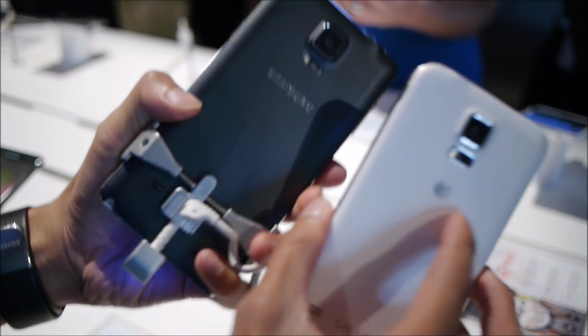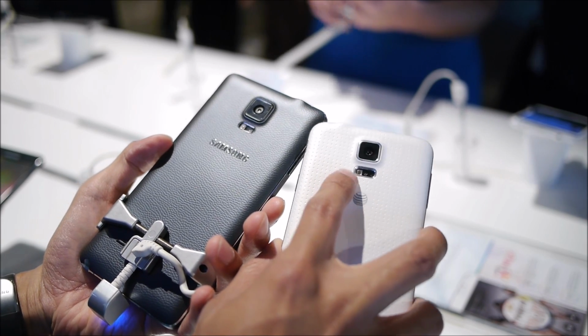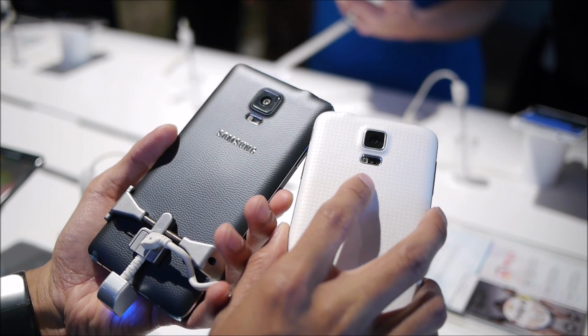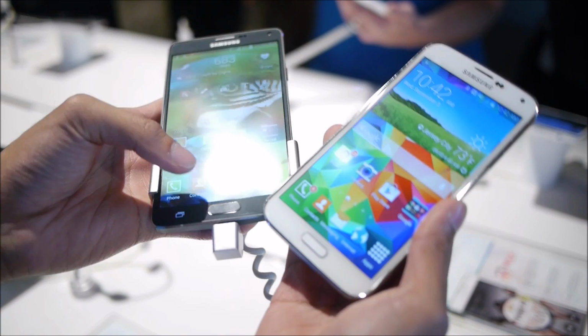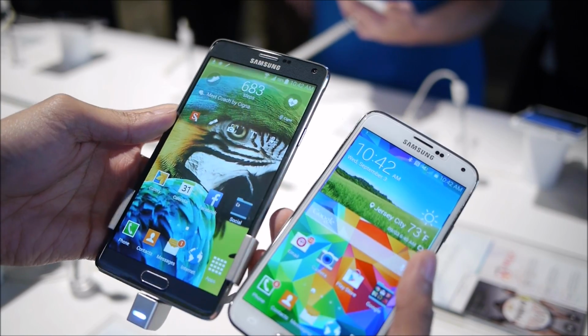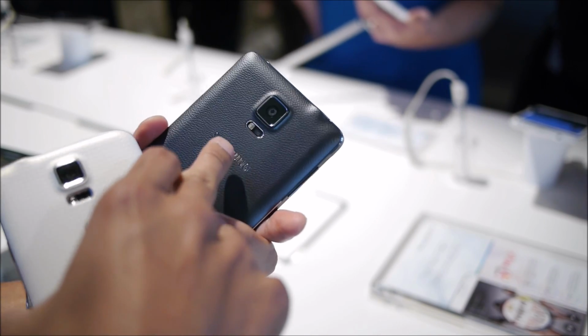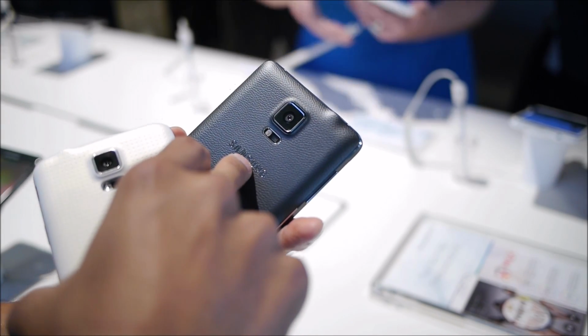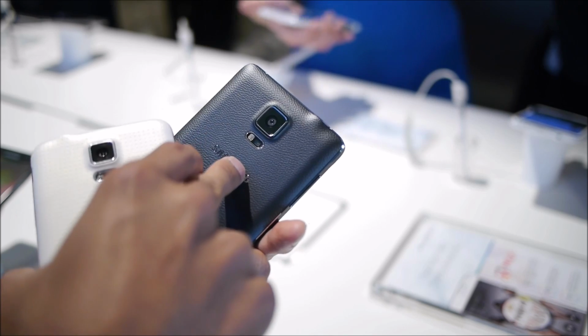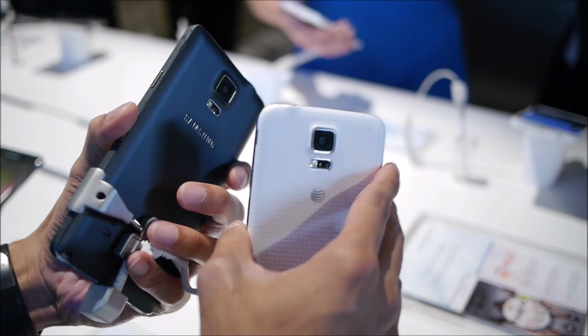As far as some of the other features, they both offer the same heart rate sensors in the back, so you could use it to measure your pulse. You have fingerprint sensors to unlock the device, for added security. But with the Note 4, its 16 megapixel camera features optical image stabilization, so that's something worth noting. They both offer expandable storage via the micro SD card slots.